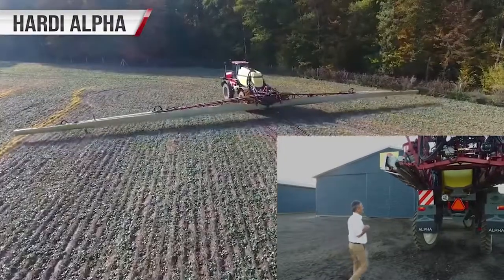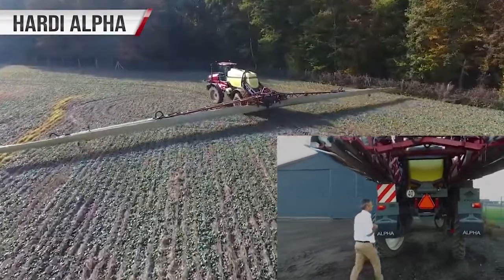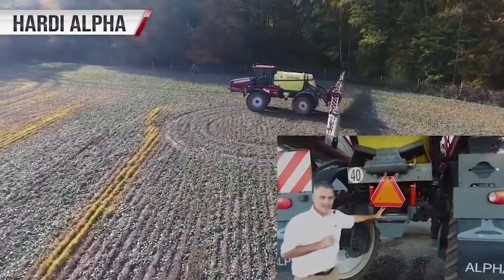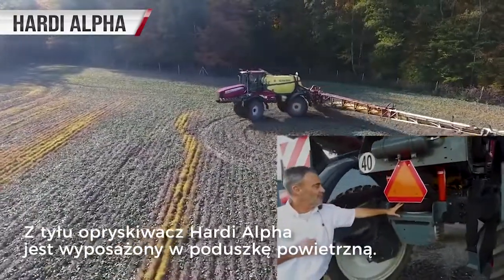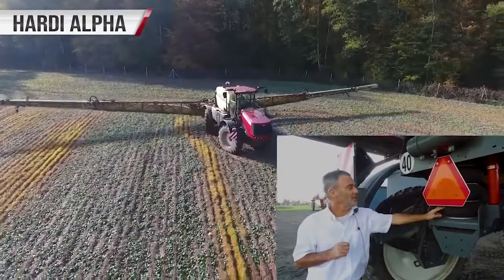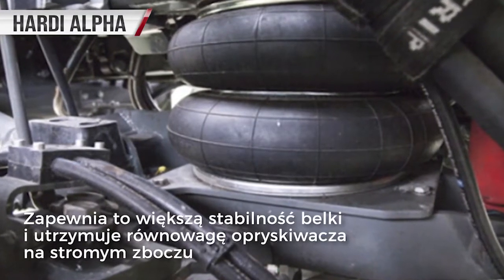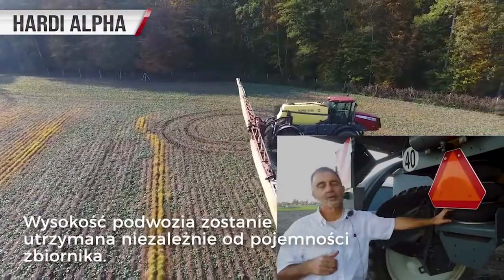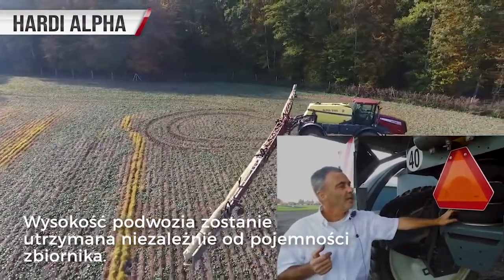The Alpha, as you can see behind this sign, has an airbag system. So this Alpha is an air ride model, to have a smoother ride so we can spray faster for more capacity.